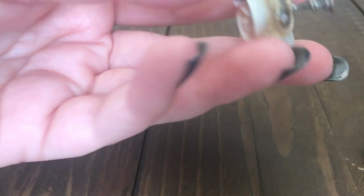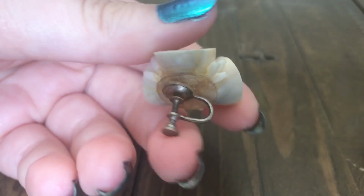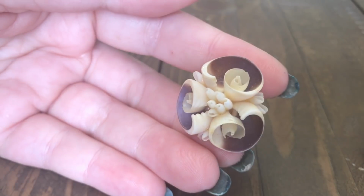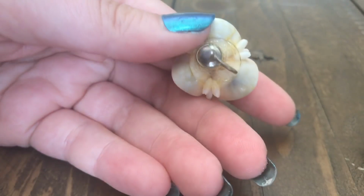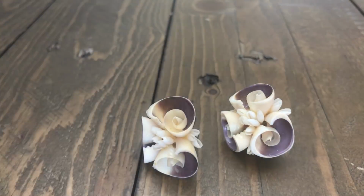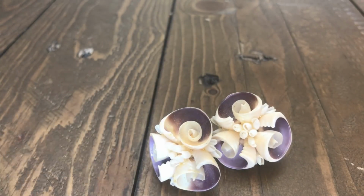And then one of the other ones that I loved, these are the leverbacks, and they're in really great shape. They're the shell pair of earrings that I love to wear with my vintage Hawaiian dresses. And none of these shells are cracked, so I was just super excited to see these. I didn't have these for the other earring video because I was actually wearing them.